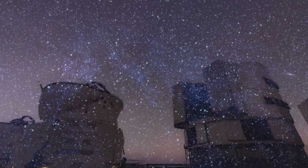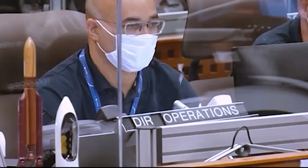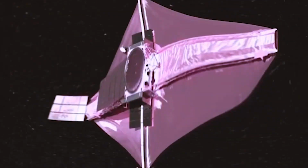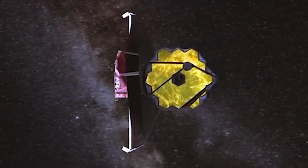The universe is a vast and mysterious place full of wonders that have fascinated humans for centuries. From the ancient astronomers who studied the stars to the modern scientists who peer into the depths of space with powerful telescopes, we have always sought to understand our place in the cosmos. Today we're going to explore one of the most advanced telescopes ever created, the James Webb Space Telescope, and how it sees so far into our universe.